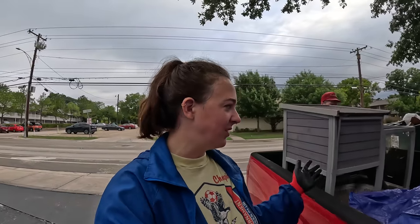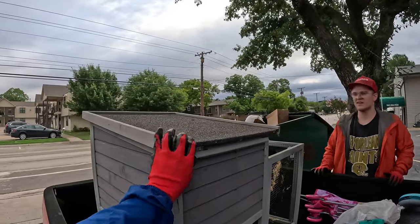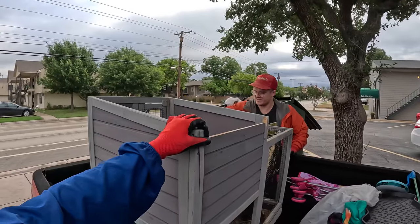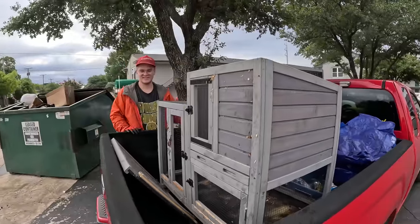We don't always take big items, especially ones that do need to be fixed. Like, you can see on the back here, this part is broken. But maybe we should take that off there. So yeah, we don't always take stuff like this, but this one feels like maybe we should.